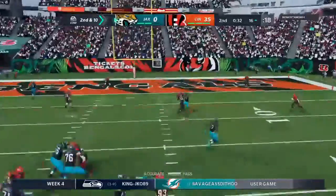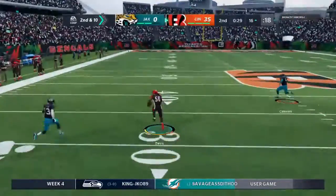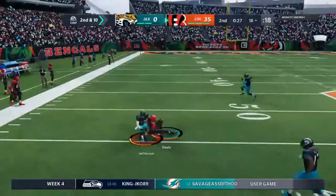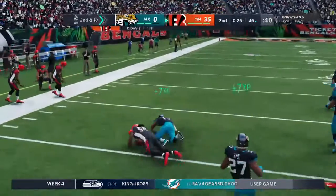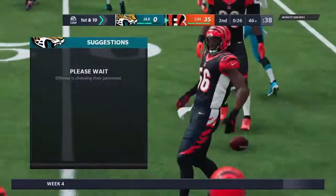Again, it's Cousins. And his pass is intercepted for the fourth time today. Picked off by the linebacker, Demario Davis. And he'll take this back all the way up past the 45-yard line.